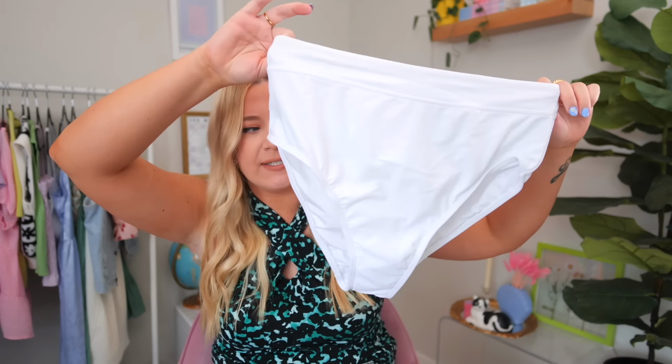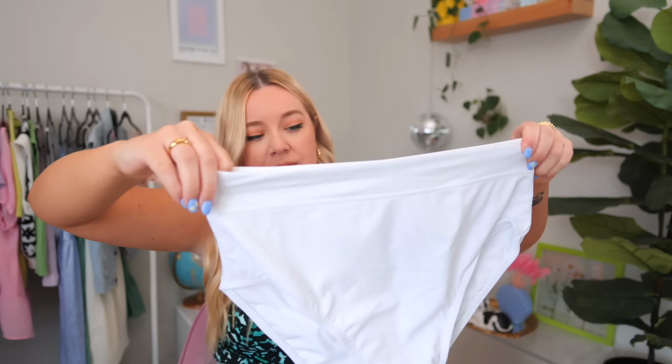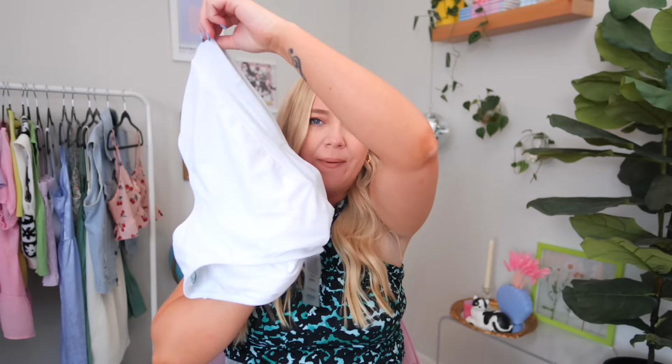So this is like a three-piece, it's not a two-piece, it's a three-piece with the option of it being a two-piece bathing suit. So we'll start with the bottoms. These are just a plain white high-waisted bottom. I did order these in a size 16. I'm looking at them and they do seem a little small. So I don't know if these run small, but again, I'm just kind of looking at them. I'm not sure.